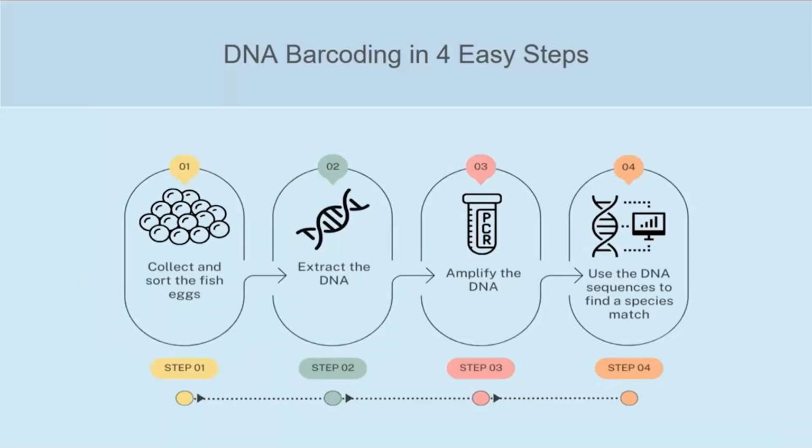So for those of you who may not be familiar with DNA barcoding, has anyone in here ever heard of the technology 23andMe? Everyone, right? So if you've ever heard of 23andMe, you're already a little bit familiar with the technology that we're using for this project. So I've made this illustration to break down DNA barcoding in 4 easy steps. So step 1, we collect and sort the fish eggs from the West Florida shelf. We extract the DNA of each individual fish egg. We amplify the DNA using a method known as PCR. And then we use the raw DNA sequences to find a species match within our database.